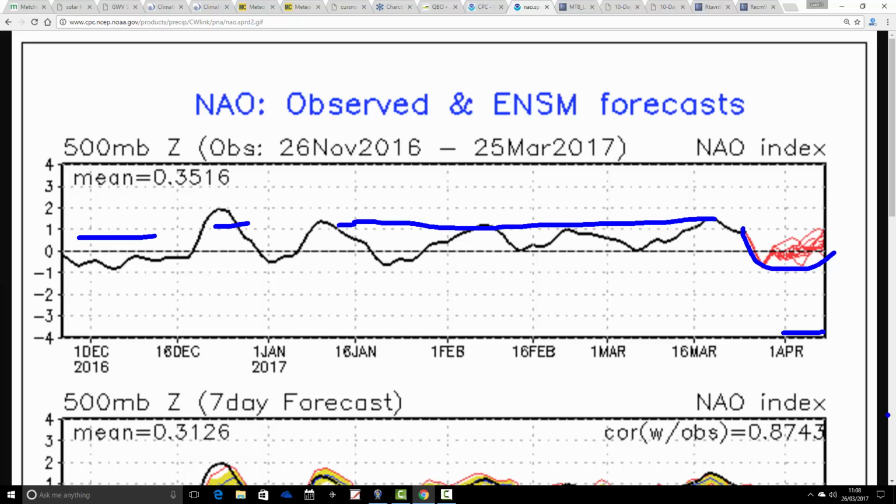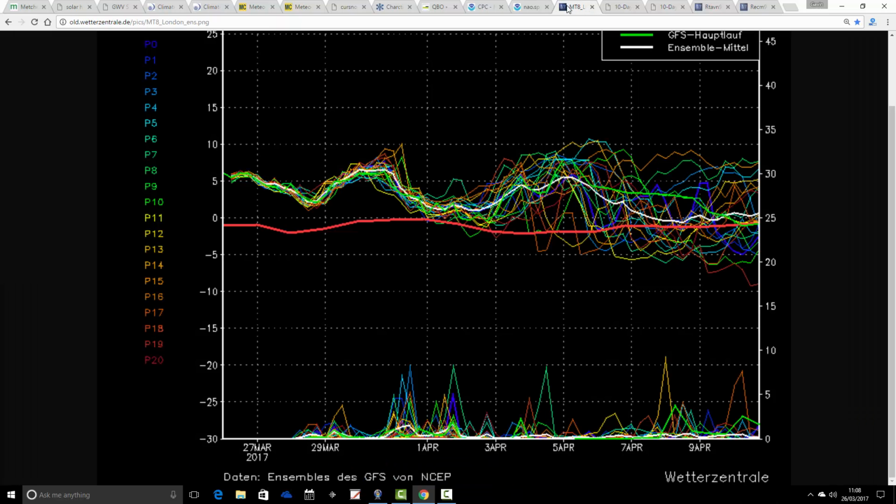But as I say, it's only going down to neutral. There's no sign of it going particularly negative. So again, I think both the indexes are telling us as we're going into April, we're probably likely to keep things generally quite mild. That's certainly what the GFS ensembles are indicating.